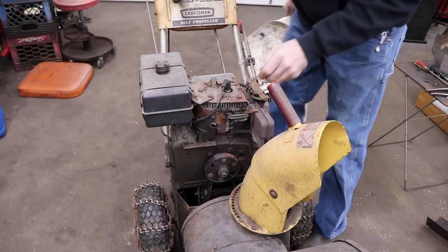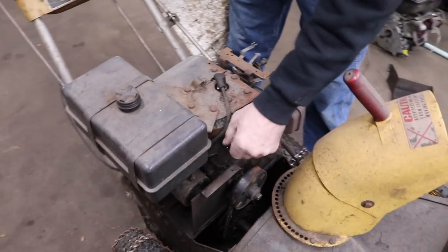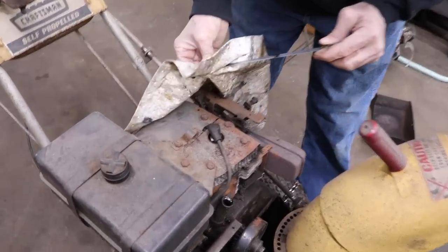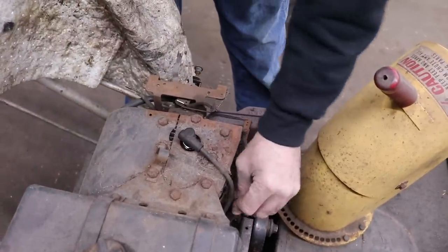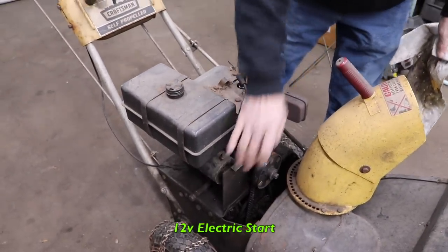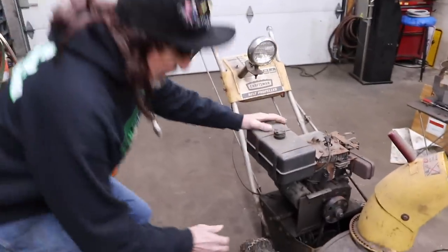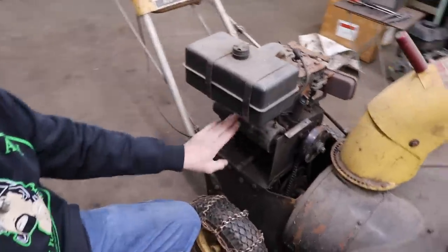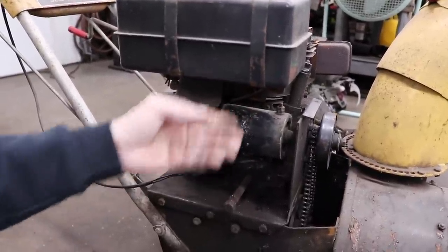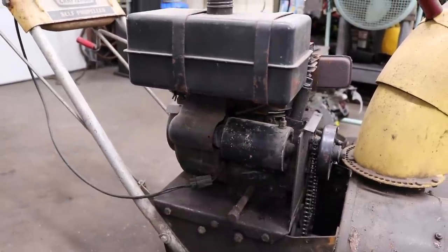It looks pretty nasty, like it's never been changed since 1978. Yeah, it's got oil in it. It's nasty oil. It is really black. I don't think it's ever been changed. Now another thing I noticed, it's got electric start on it. It's got a 12 volt electric start. Now I don't know if it came with that because there's no spot for a battery. So being a Tecumseh engine, their 12 volt starters and their 110 volt snowblower starters will interchange. But that's nice, it's got electric start. So if I put this on a mini bike, I'd be able to start that mini bike electrically.